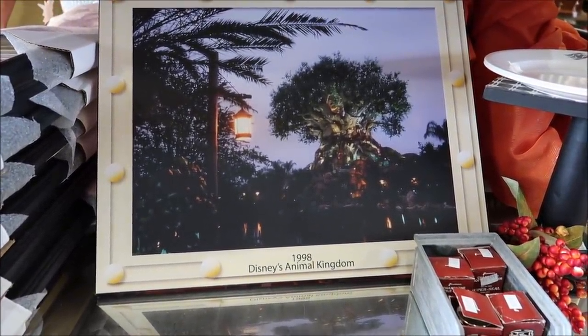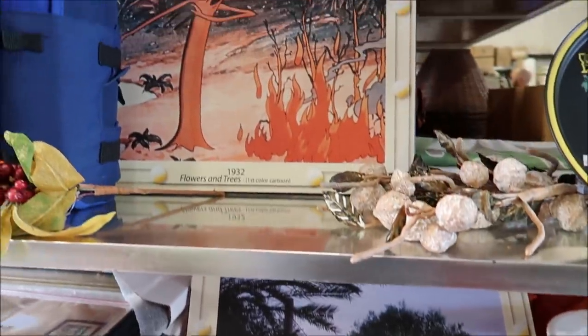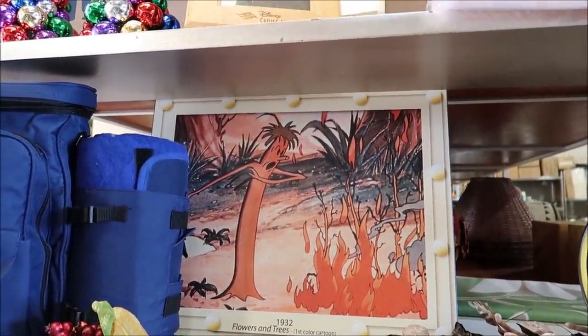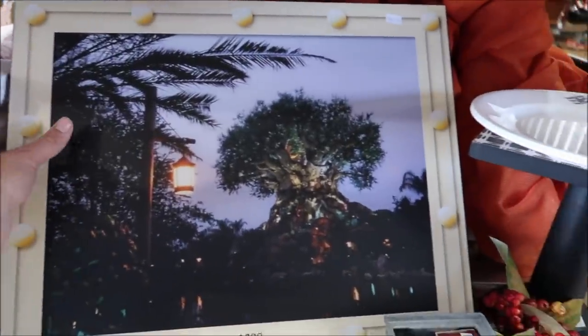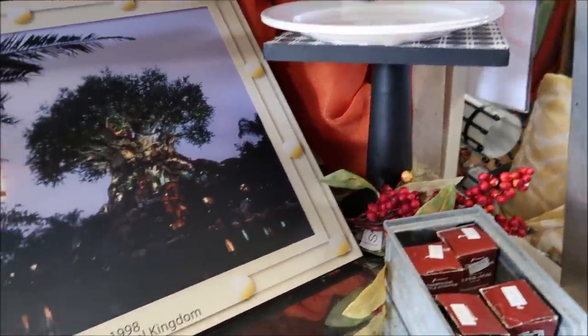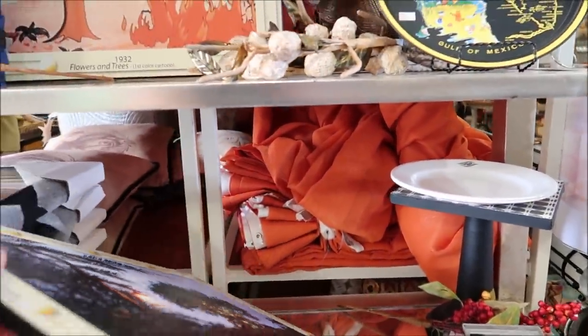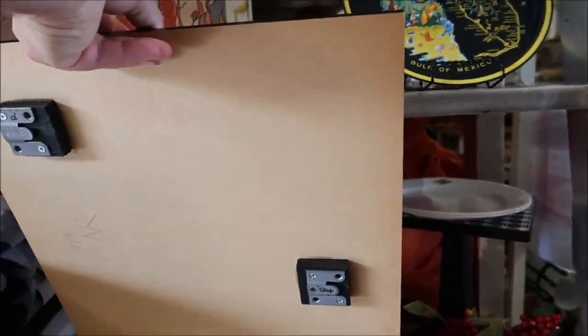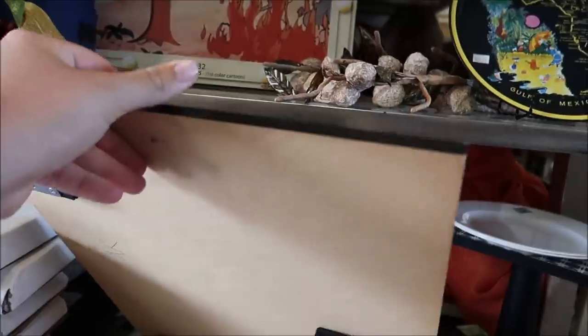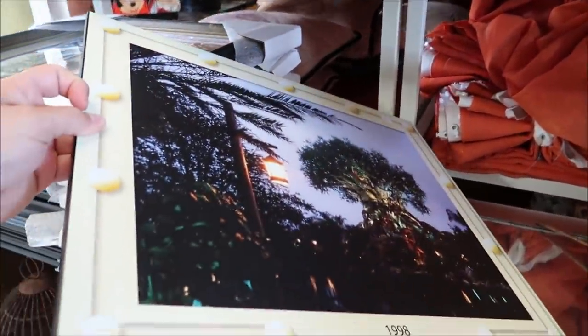This one says 1998 for Disney's Animal Kingdom, and then this one is the Flowers and Trees first color cartoon from 1932, and I would say it has something to do with Animal Kingdom. We'll try to pull out the back and see if there's anything written on it, because sometimes that's where you'll find all the information. No, nothing. Just says AK 1998, but this was somewhere on Disney property, and I'm not too sure where.